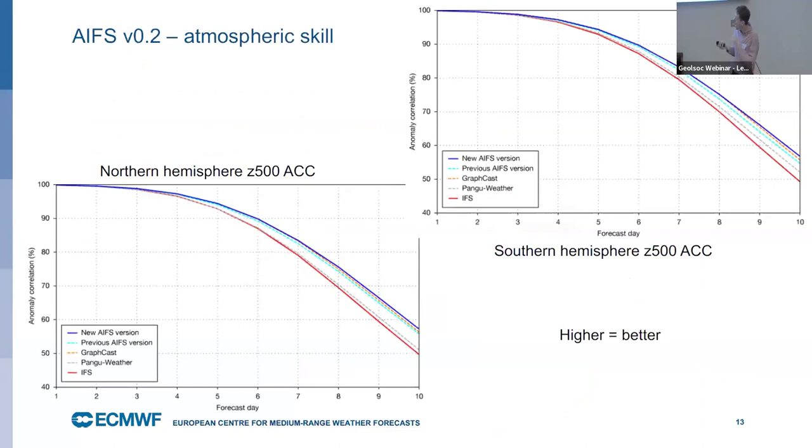So how good is it? We're quite pleased now. We think we've reached the level where we are competitive or perhaps gaining in some skill across some of the other leading models. I think it depends exactly what you measure as to which model is the best. But we've now achieved really our objective of being there when it comes to deterministic skill, which is all we really wanted, was a model that's in a good place for us to explore this probabilistic aspect.